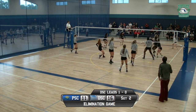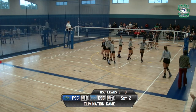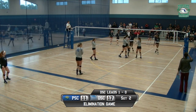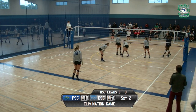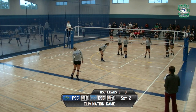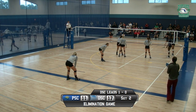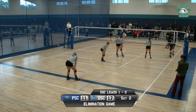They'll go back to her very next play. This time she executes. So Roberts picking up another kill as she heads to the bench. Checking in now is libero Haley Delegati. Daytona up 17-11.